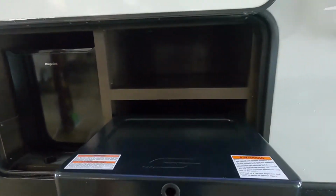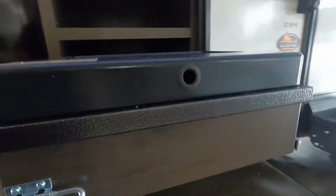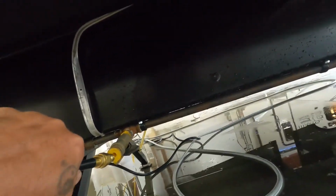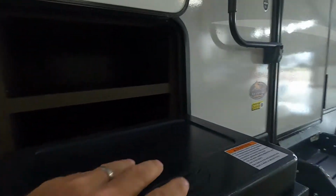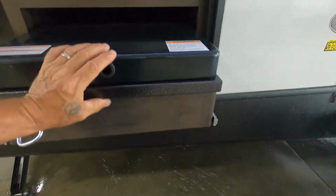Electric fridge. Pull this out. Come underneath. Pull your hose out. And quick connect right here. All set up real easy for you. Make sure your gas is on. And you will have to turn on and hand light these with a lighter. Stick lighter preferably, please.